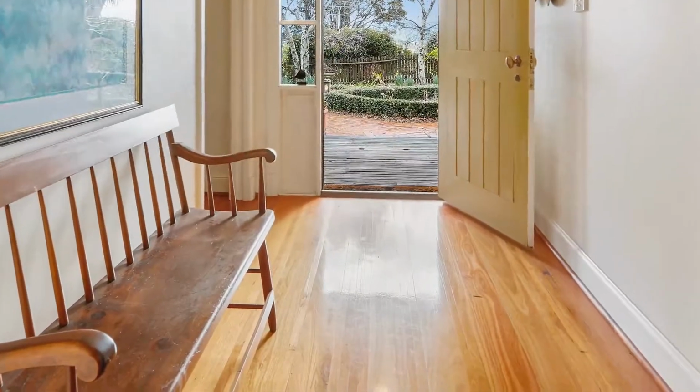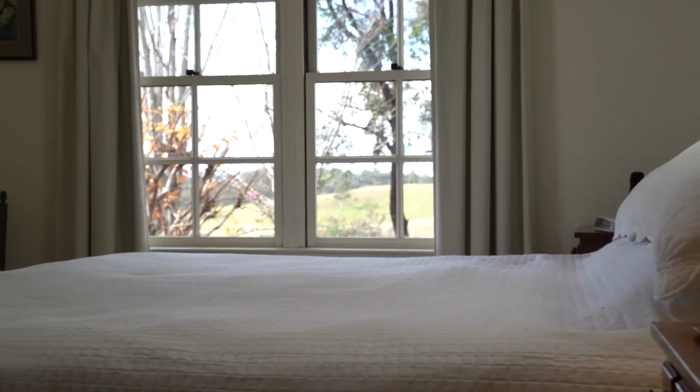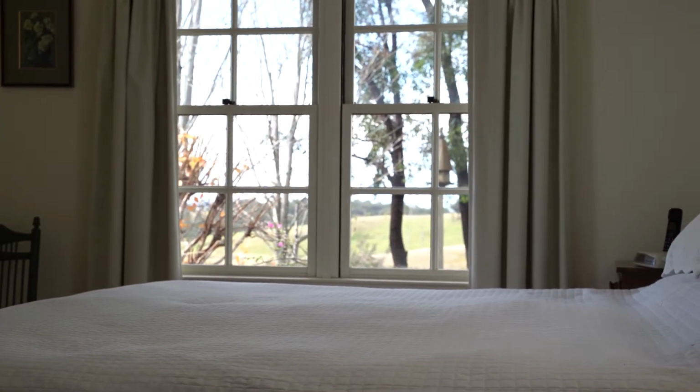Now when you enter the home, you'll find that everything's been done to the nth degree. As you come in the front entry hall, you'll notice the beautiful polished timber floorboards. Look, they've really gone to an extra level with these floorboards, but I'll explain it to you in more detail when we meet each other. To the left, you'll go through an office, which is very nicely laid out, which leads onto the master bedroom. It's got raked ceilings, it's got beautiful French windows, and we also have a walk-in robe and an ensuite.